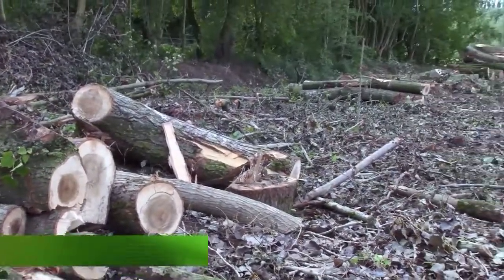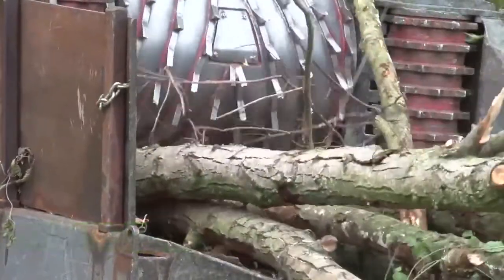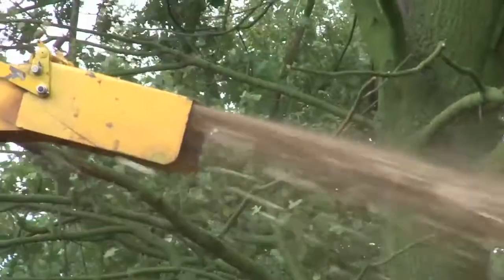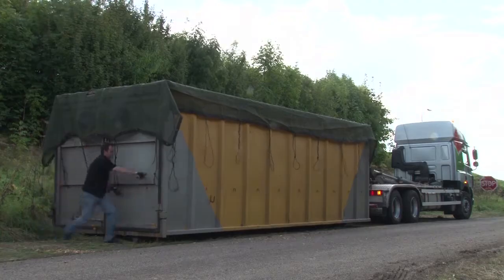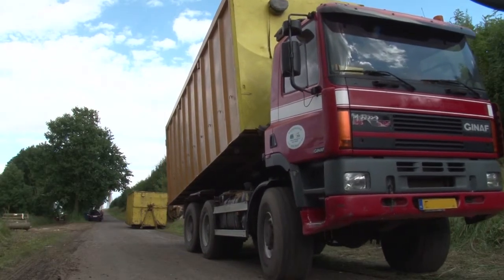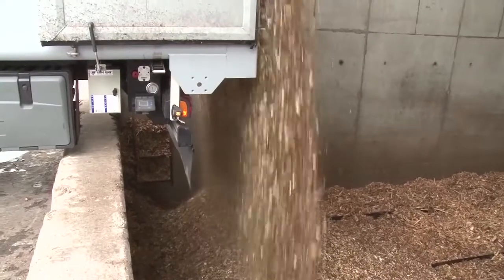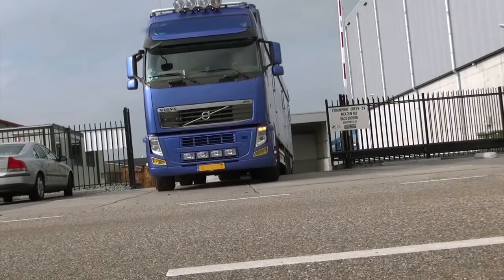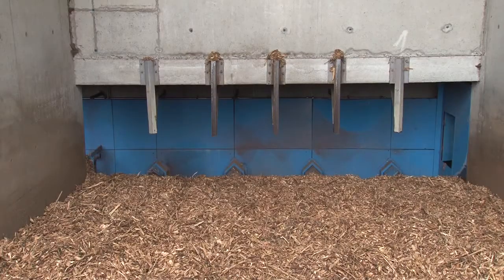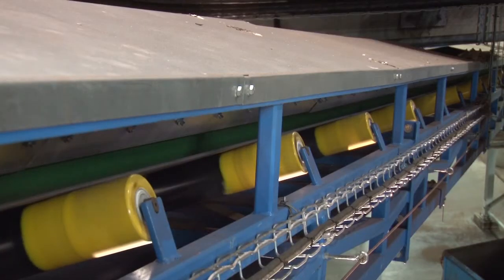The start. The production process starts in the forests where the biomass comes from. Foresters gather the biomass and process it into wood chips on site. The wood chips are loaded onto the trucks. The trucks bring the material to Steenwijk. The process there starts with the unloading of the biomaterial in 2 tipping stations. We check the biomass for metals and large stumps in order to safeguard our installations. The biomass is then stored in 2 enormous bunkers. From there, the biomass is moved to the torrefaction plant on a conveying system.